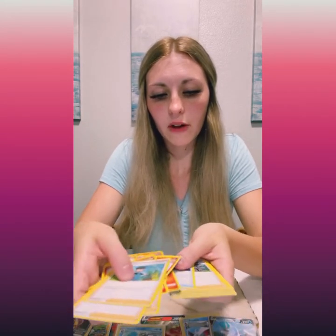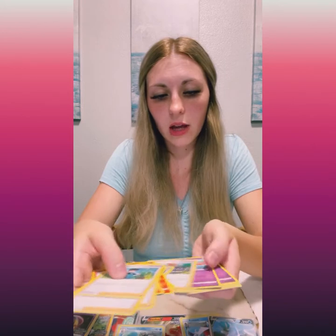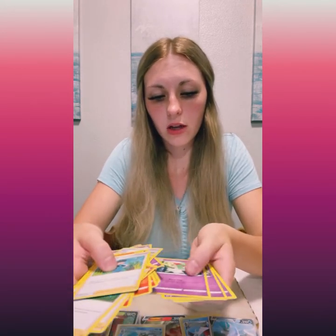Oh, Pokekid. Love it. Scorbunny. Bunny guy, perfect. Fog Crystal, love to see it. Okay, and we've got our Ralts. Ooh, and then Kirlia, and then probably, yeah, Gardevoir. Perfect, love it. Wonderful.